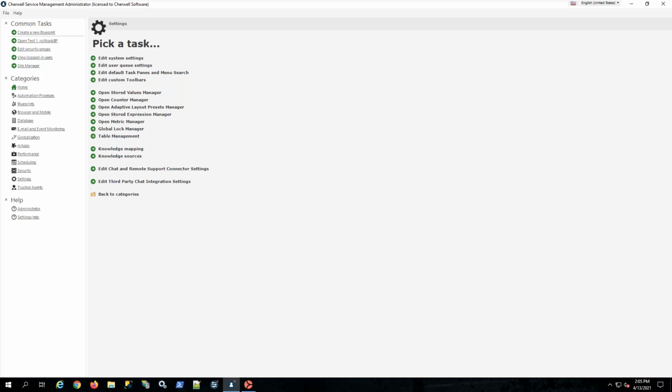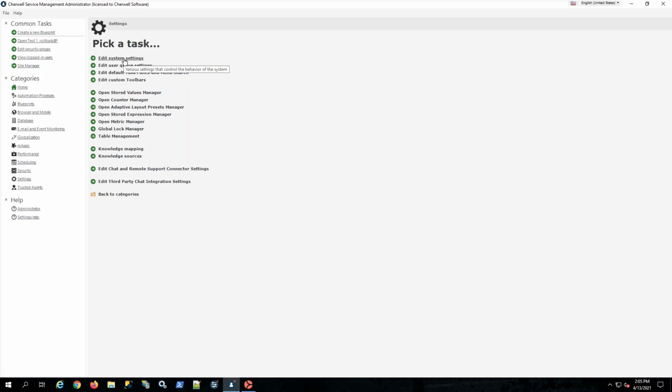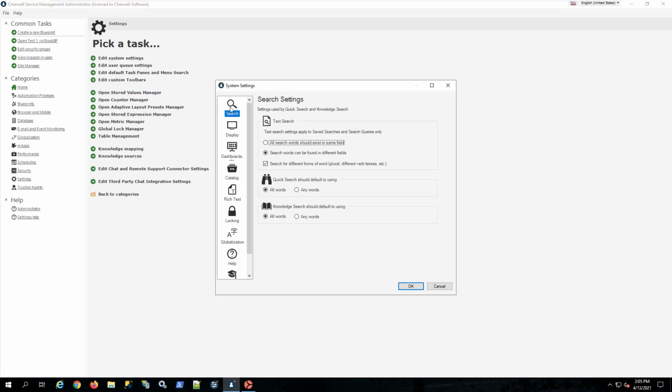Going to start out in the admin tool and go through some of the settings that will affect search across your system. Here we're going to go over to settings and go into edit system settings. Right here at the top, you'll find on search, there are 3 parameter sections around text searching, quick search, and knowledge. And these are going to affect how searching works in your system within these 3 contexts.